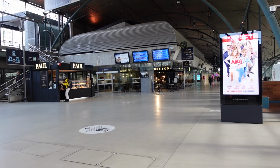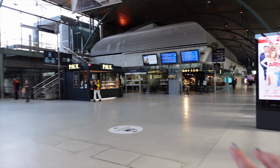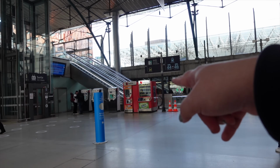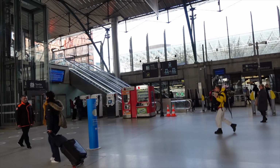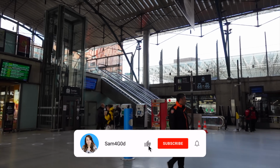I'm still debating whether I want to go to Paul's or to the burger place, but whilst I do that, I wanted to show you how you actually leave the station as well. There are some escalators over there, so if you don't want to wait in the station and want to maybe go to Westfield, just hang out a little bit outside of this train station, then you would take those escalators up and you'll be out of this train station.